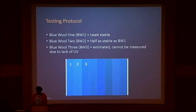The fading rate of ISO Blue Wool Standard 3 cannot be directly measured on the microfade tester, as this material does not exhibit appreciable fading in the absence of ultraviolet radiation. And this is filtered out both in the system and in gallery lighting conditions, as we all know. An estimate for Blue Wool Standard 3 is calculated based on the fading rates of Blue Wool Standards 1 and 2.